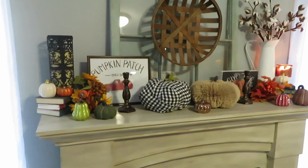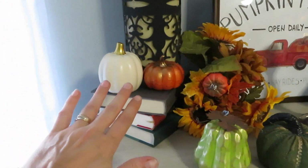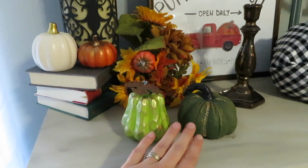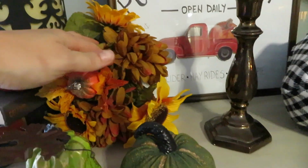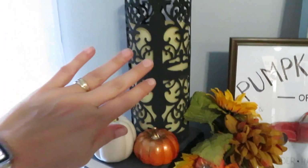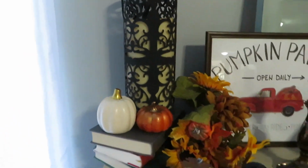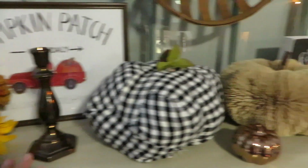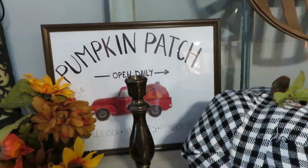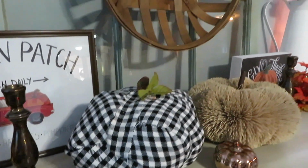So there is an assortment of pumpkins here, and I will go through them. These ones came from Dollar Tree, these ones came from Dollarama. This came either from Dollar Tree or Dollarama, not sure. This came from HomeSense. I've had it for several years. The candlesticks were thrifted. The pumpkin patch sign I made, which is part of the $3 store DIYs.